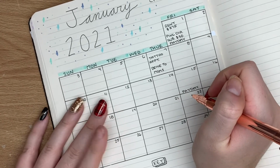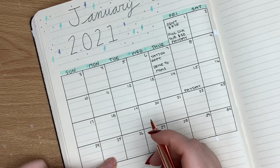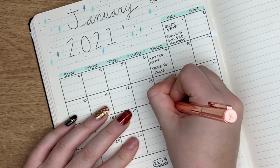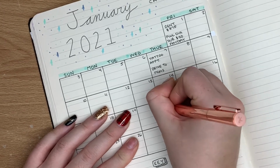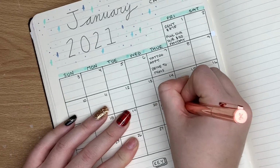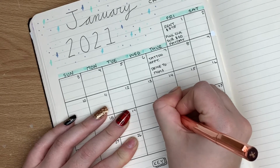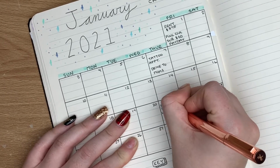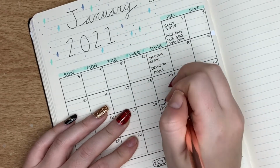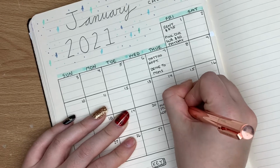Then the next bill that I have is my student loan, my minimum student loan payment, on the 21st. So I'm just going to put that in there. And that is $127. And for all of these dollar amounts I put in here, I just round up to the highest whole number because it's just easier like that.